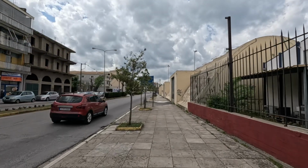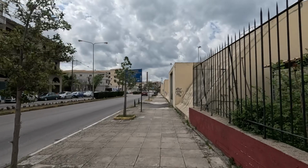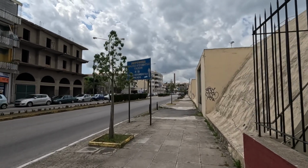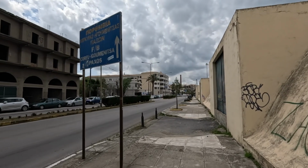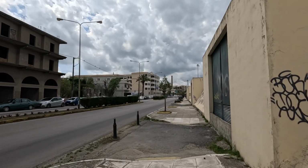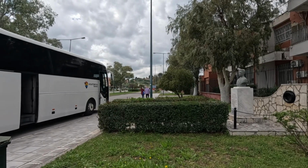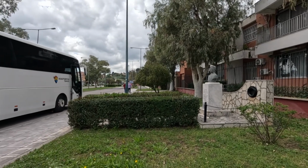So I am headed back now. Oh, here's a sign here. Let's see what this says. Oh, looks like it's all in Greek. Nope, it's not all in Greek, but I'm not sure what that is. But anyway, we keep going this way. I know you go this way to get to the port. So we are headed over there where that bus is at. I believe that's the entrance to our cruise port.